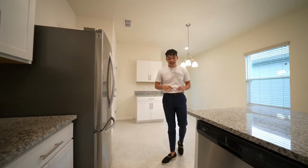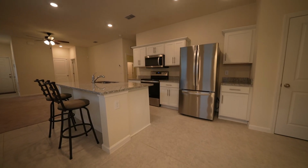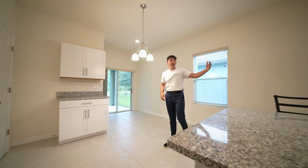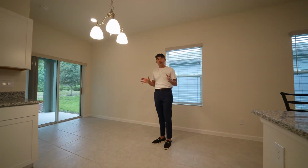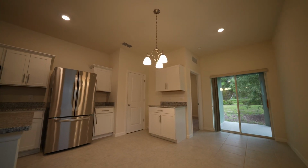I want you to also notice that the flooring in this area is tile. You have 2 chairs over here that you can set up exactly the way they are for some bar seating. And then you're gonna have your little dining nook area right here. It's gonna be right in the kitchen.